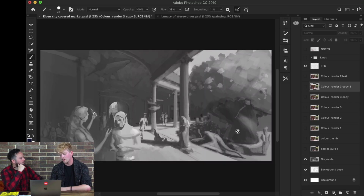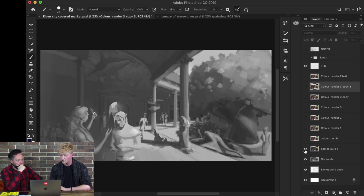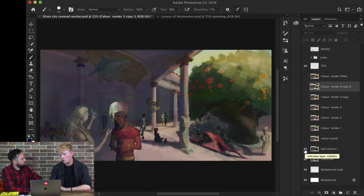So I took the grayscale image into Photoshop. The thumbnail I just blew up to fit the document size. I had the line work on top, so I could know where everything was. And I whacked a color layer and some multiply layers and soft lights on top, and I tried to get something that looked decent. And I ended up with this, which doesn't look decent.